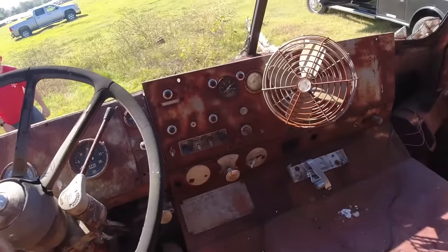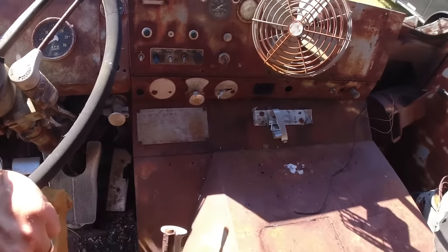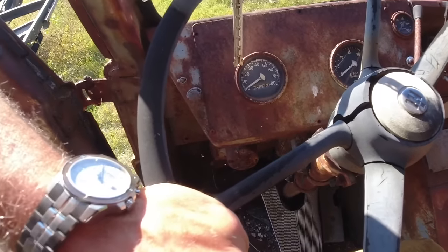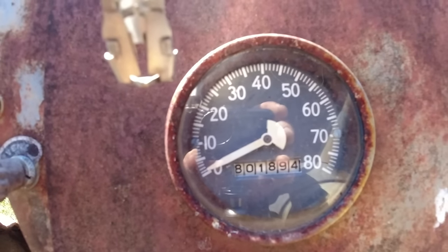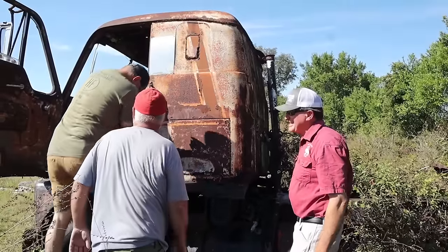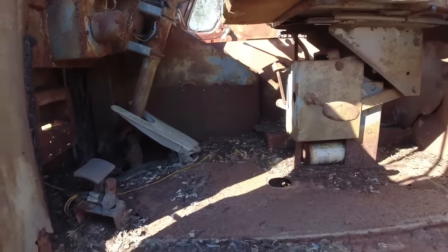It's got a key in it, Wiley. It's going to start. Well, I haven't tried this. This thing here is frozen. All right, this is awesome. It shows 801,894 miles. You don't remember what it had when you bought it, do you? He said it had like 200,000 when he got it. We did go a mile or two. One or two, didn't you?